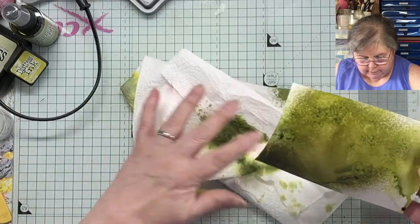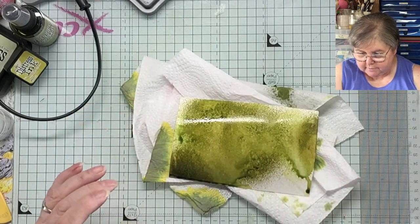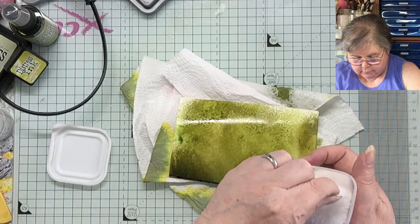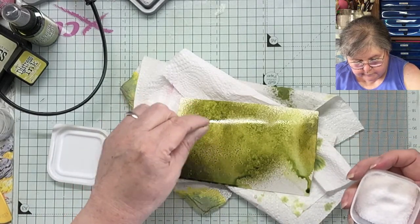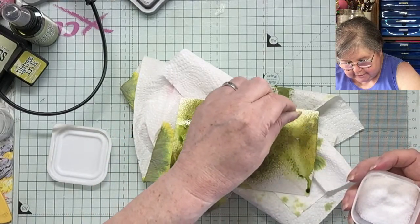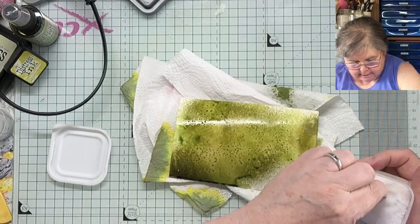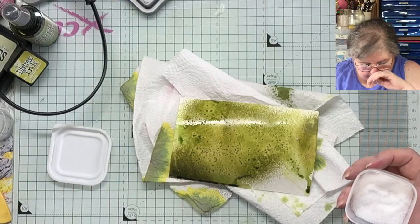Right, so what I'm going to do now is something that if you haven't done recently, you will have done at school. I'm just going to get some salt crystals. This is dishwasher salt. We don't have a dishwasher. Mr. F does all the dishes. And I'm just going to sprinkle it on there, like that, and just leave it.